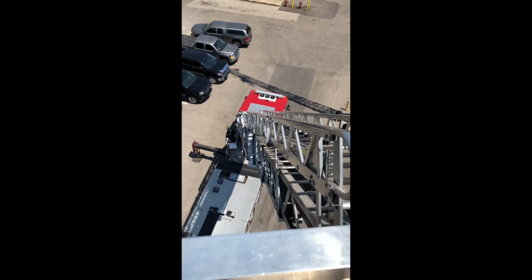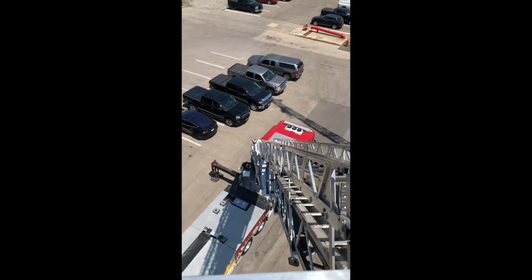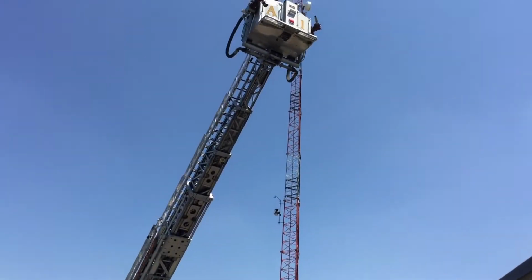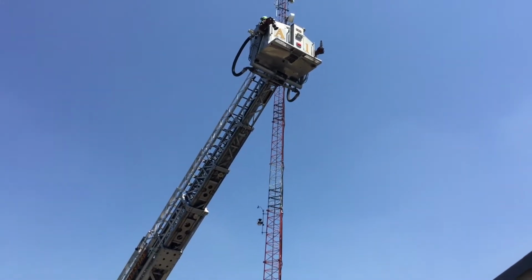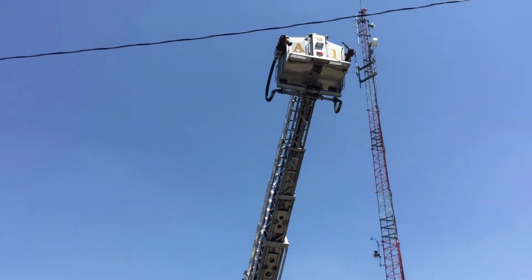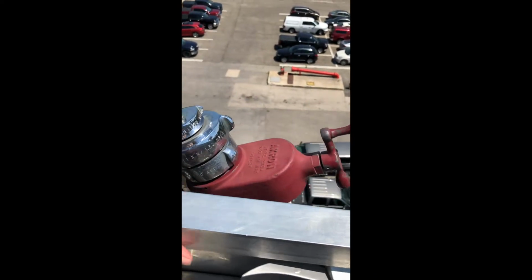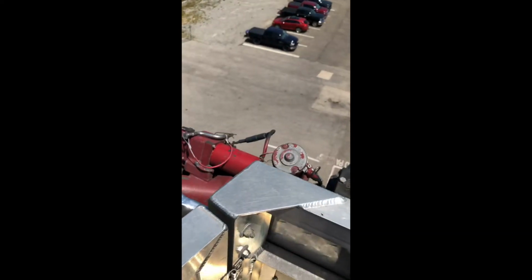bucket 360 degrees. That's a full circle around. This allows the firefighters to maneuver over a building, up to a window, or in the case of Niagara Falls, over the Niagara Gorge to rescue people below. The bucket is also equipped with water guns to fight fires with great precision.